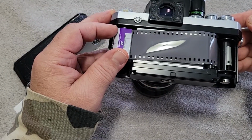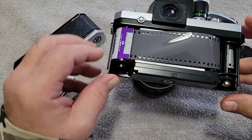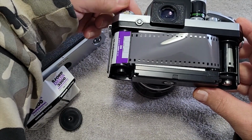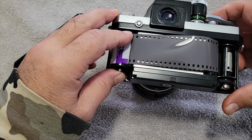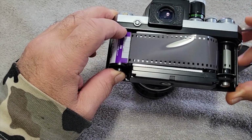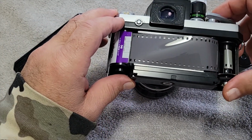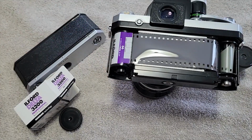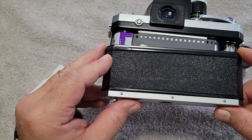Let's get this around here again. Yeah. Holy smokes, did I even get that in there? There we go. See what I mean? Everybody see what I mean when I say I like to snug this up a bit before? I think I kind of blew it on this one. Let's see. There we go. Yeah, she's coming into line now. There we go. See, I'm a normal person that just loads film like normal people do.